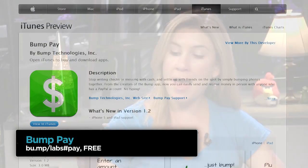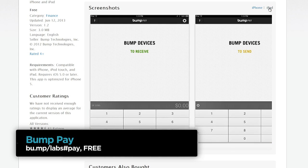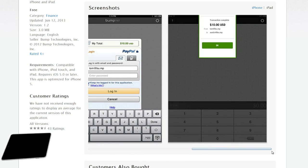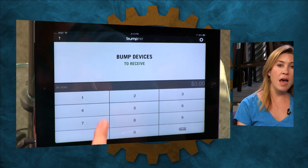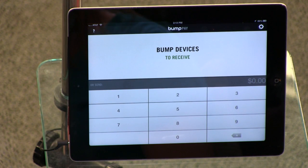Bump Pay also got an update. In fact, Bump has been an app, the Bump technology has been around forever. It was one of the first iPhone apps that was available. You could share contacts, and then you could share photos and other files. And now you can share all sorts of stuff. You can share money via PayPal. It now is a native app on the iPad. It wasn't before. It was an iPhone app that you could run, but it's been updated to be native for the iPad.